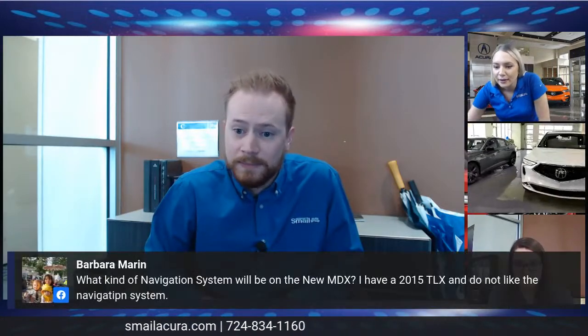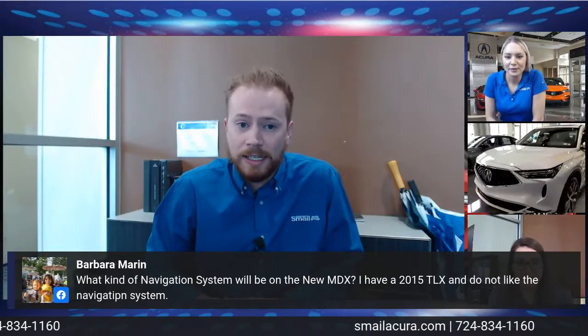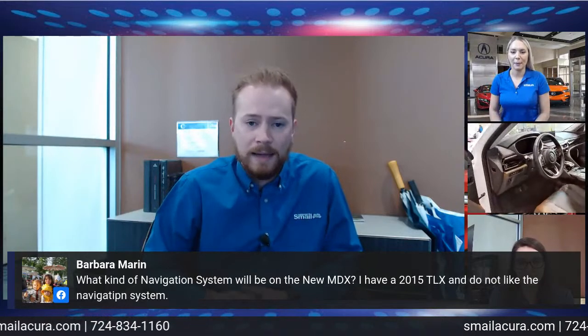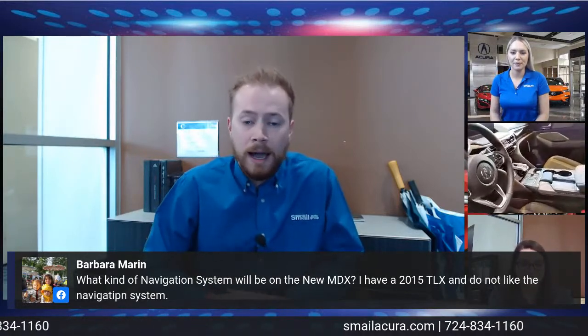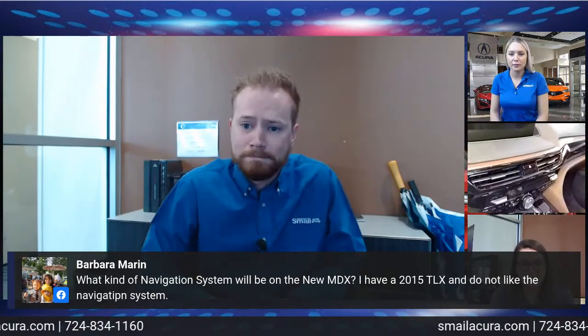I see one question here asking about the navigation system. I tell you what, the brand new MDX is actually the first of its kind to have hands-free Apple CarPlay and Android Auto. Before, if you wanted to use the navigation on your phone, you had to plug it in. But now it's completely hands-free. As long as it's in the car, it can pop right up on your display. And if you're not comfortable with Acura's navigation system, you can use anything, Waze or Apple Maps, which is a really great feature added. So great question there.